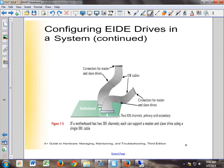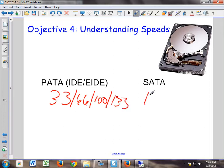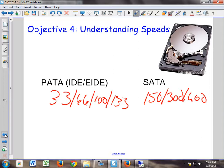Okay, just a picture. If you've got two, make sure you've got the hard drive on the primary and the CD-ROM on the secondary channel. I already kind of talked about it. PATA speeds went 33, 66, 100, 133, and SATA started out at 150, 300, 600, and you can see SATA in all cases is faster than the fastest PATA drive. We're going to talk more about speed next class when we talk about solid state drives and some of the seek time stuff. I'm going to talk about how hard drives work, and then we're going to come back to speeds, and not just these, because there are different speeds to think about. There's transfer speed, how fast the data gets to the motherboard, and there's seek speed, which is how fast the drive finds the data.